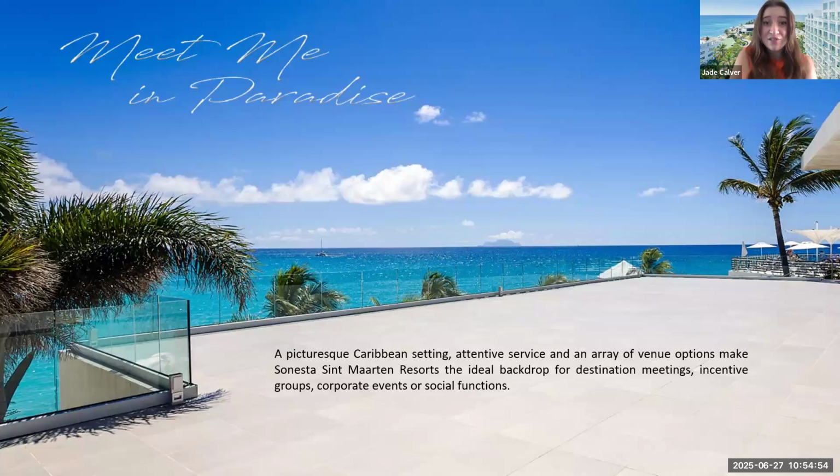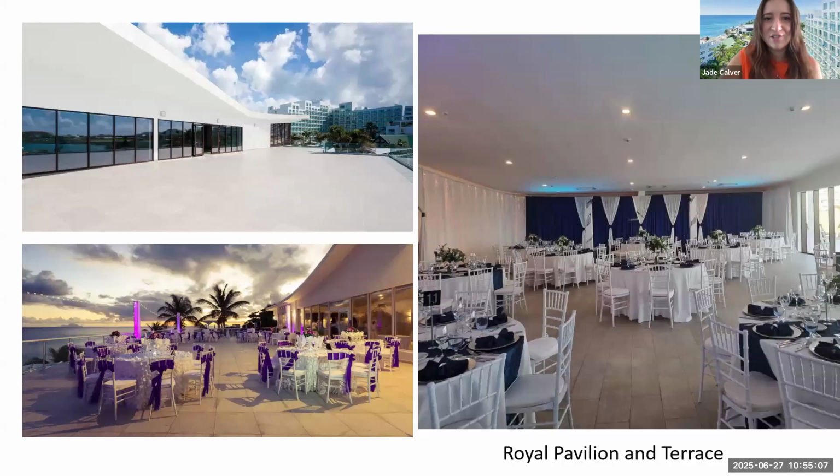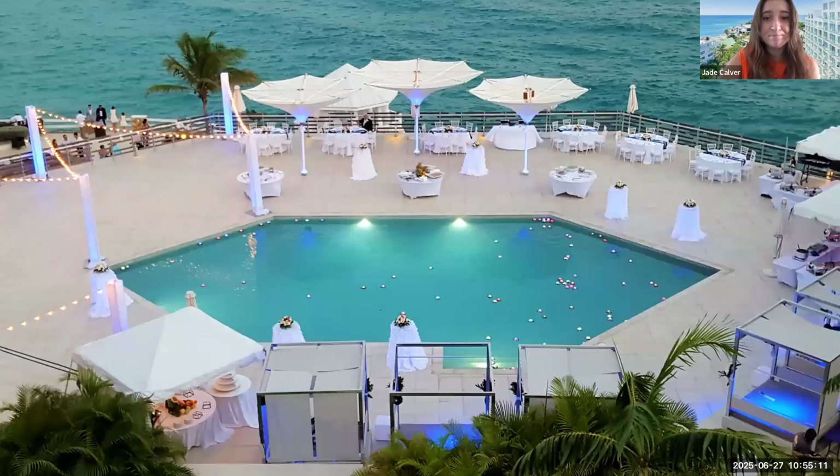And weddings, we get a lot of weddings and groups for weddings. So we have such picturesque locations on property, and there are several different locations that guests can choose to have their ceremony as well. So here's just a few images of how that could be set up inside or outside. And this one is so lovely by the pool, and you're right on the edge of the water there.